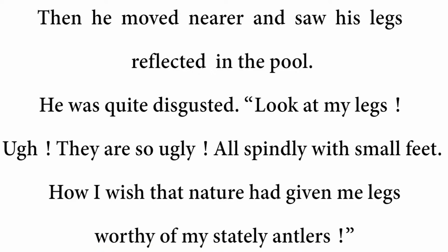This story is about a stag who used to admire his antlers. The stag was very proud of his antlers, but he did not like his legs. He used to find his own legs very ugly.